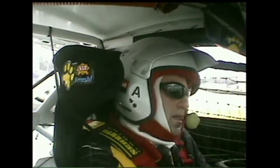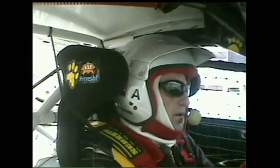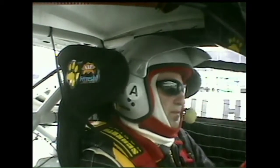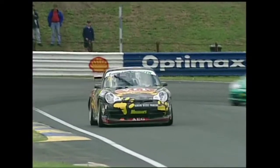But I guess, Peter Brock, the changing conditions this weekend, I mean, we always know Mount Panorama throws up so much over the years, but so many different changing weather conditions, as Tony Quinn waves to the camera, from greasy tracks, dry tracks, to absolute torrential downpour.